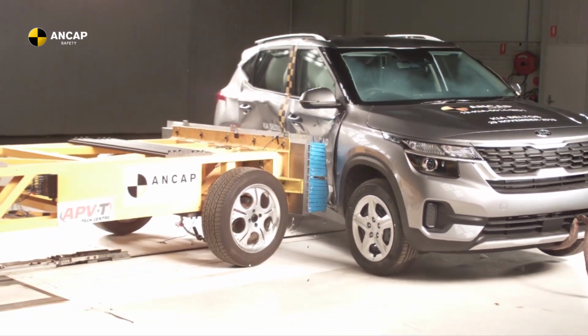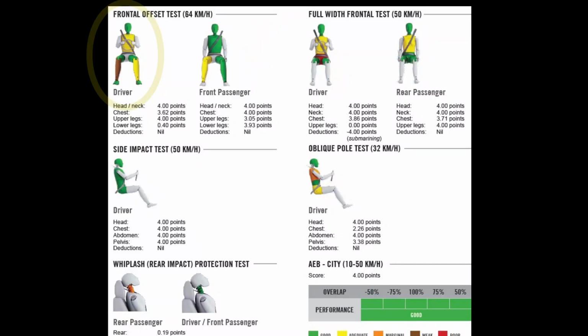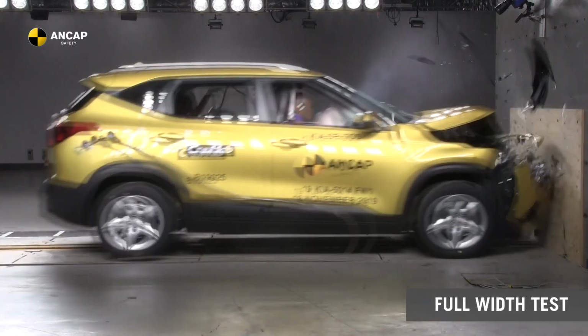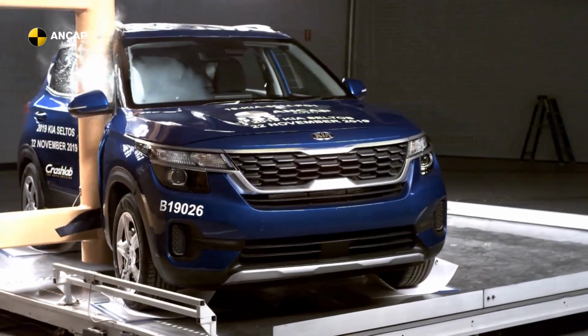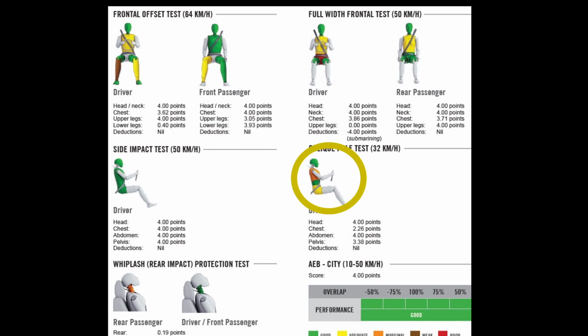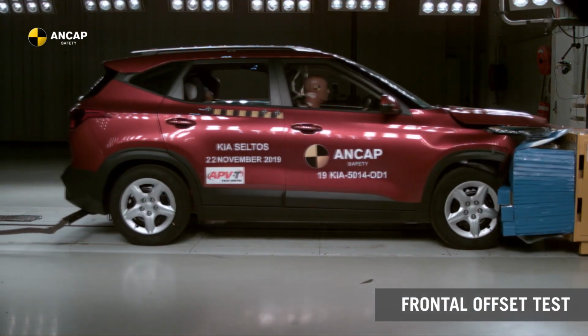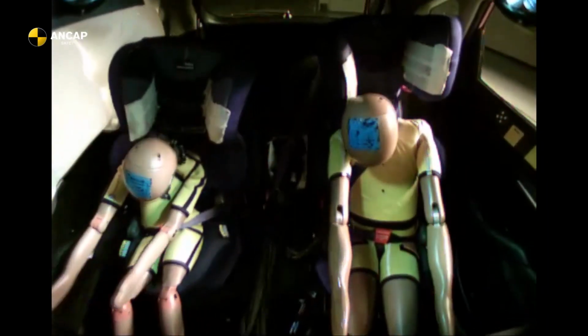The ANCAP-tested Seltos recorded weak protection for the driver dummy's right leg in the frontal offset test and poor protection of the driver dummy's pelvis in the full-width frontal test. Global NCAP did not do a full-width frontal test. In the oblique pole test, protection for the driver dummy's chest was rated as marginal, and whiplash protection for rear passengers was rated as poor. For child occupants, protection of the 10-year-old dummy's neck in the frontal offset test was rated as poor.